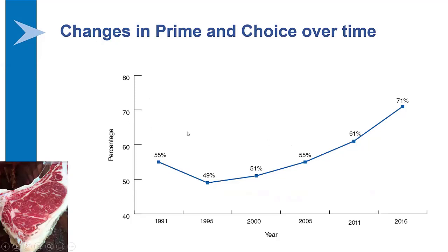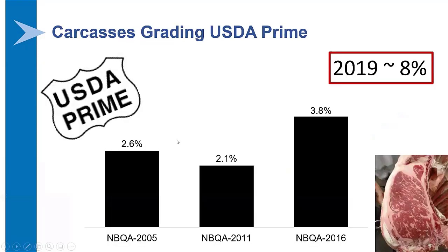I think as we go forward, we're not going to talk about prime and choice. We're going to talk about top choice and prime, as opposed to just making that low choice quality grade. And you can see here the amount of prime cattle that has changed over time. 3.8% of the cattle in 2016. At one point in 2019, we were approaching upwards of 8% prime cattle.